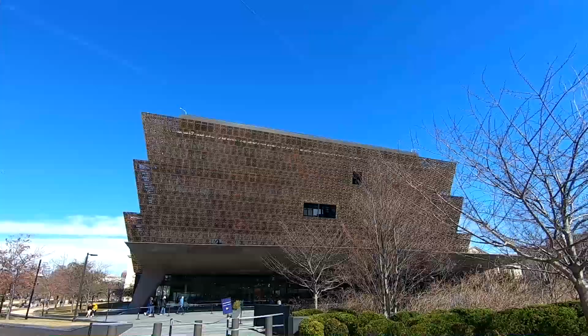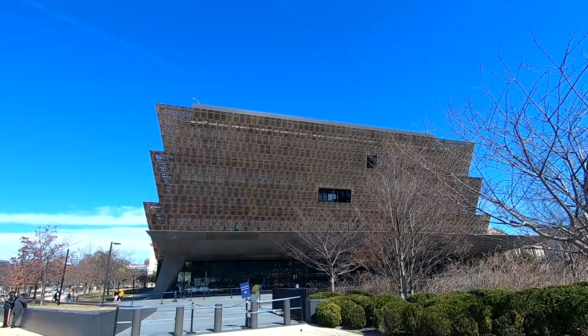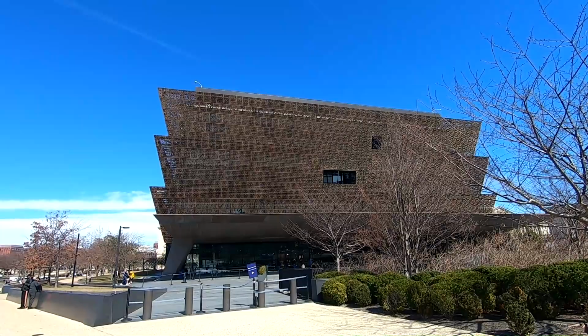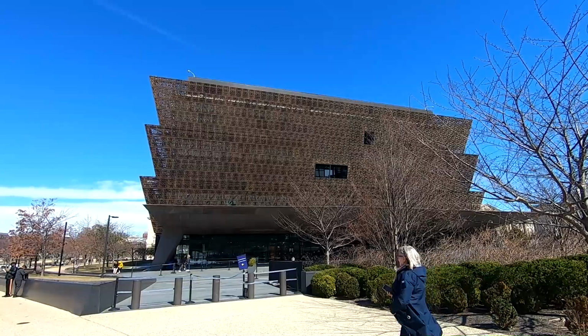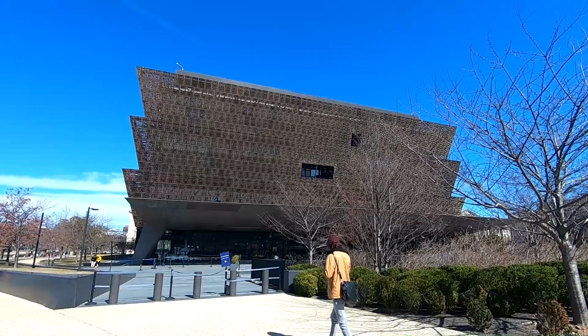All right, ladies and gentlemen, here it is, the National African American Museum. This is a relatively new museum. It only opened maybe a few years ago. And this is where I'm going to do my photo shoot. It's kind of hard to get inside because you need to be on a waiting list and everything. So it's one of those museums that's really difficult to get into, but I'm not going inside. I'm just staying outside to take photos of my newest helmet.